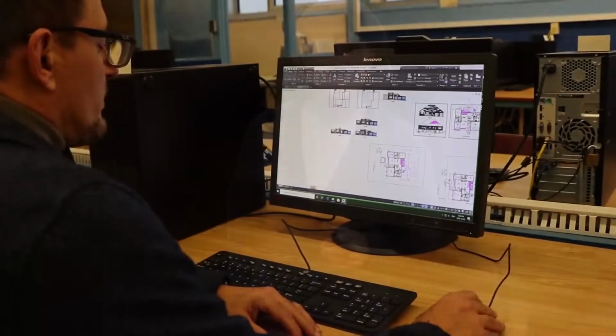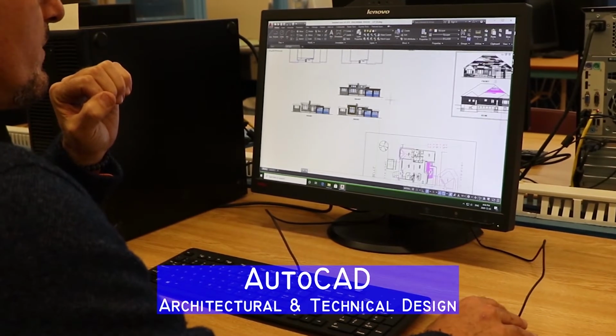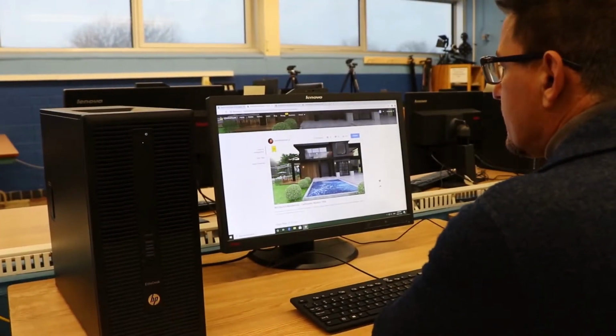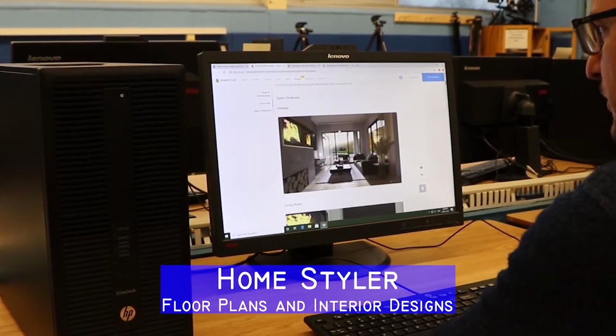If you have any interest in doing this kind of design work in the future, there's a great course at your school, Westmount, taught by my older brother, Mr. Scarcelli, and he will show you a bunch of wonderful things. You can use great programs like this AutoCAD program. And there's this program called HomeStyler. It allows you to design floor plans and interiors.